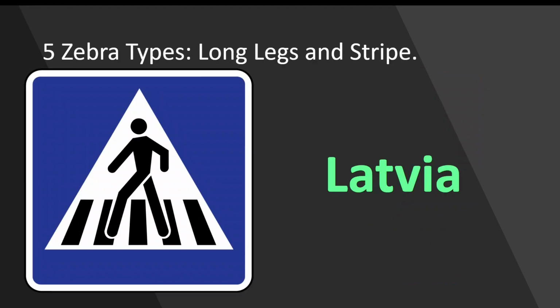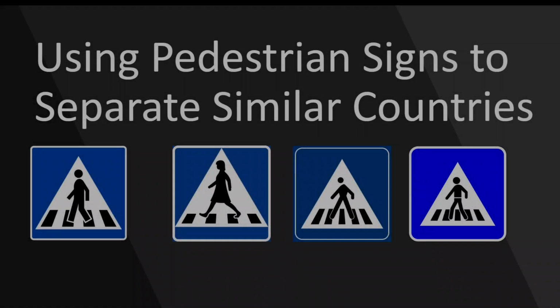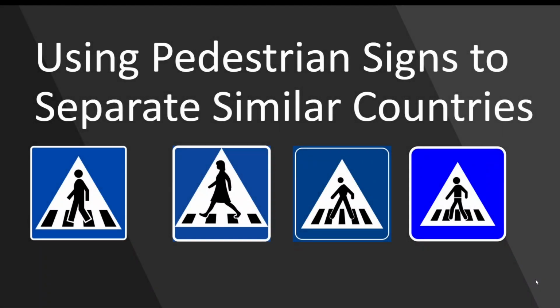Another distinctive pedestrian crossing sign that tends to go unnoticed is the Latvian pedestrian crossing sign. It is completely different to Estonia and Lithuania because it has the 5 zebras. Another good way to separate it from other countries is actually how short the body is compared to the legs. How the legs appear a lot longer, but also there is that one stripe that separates the right leg from the body.